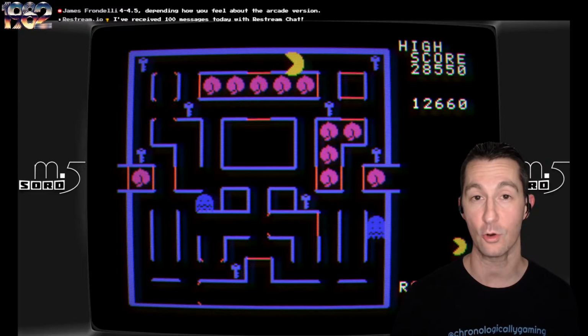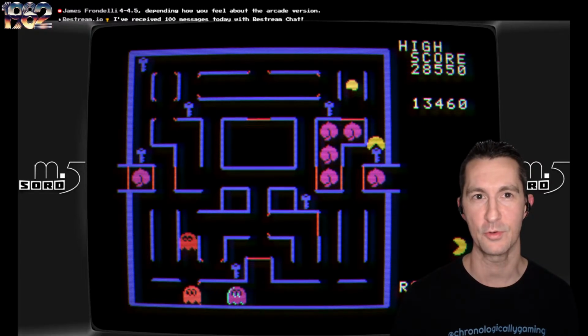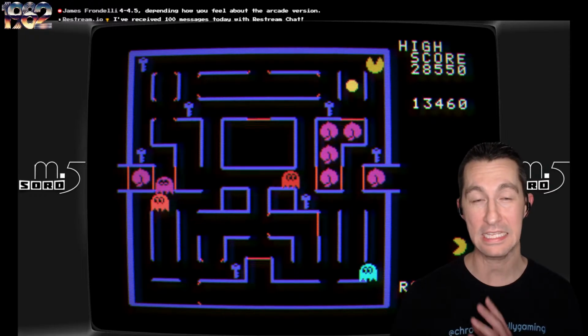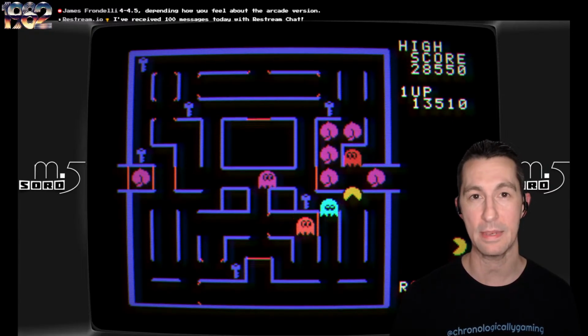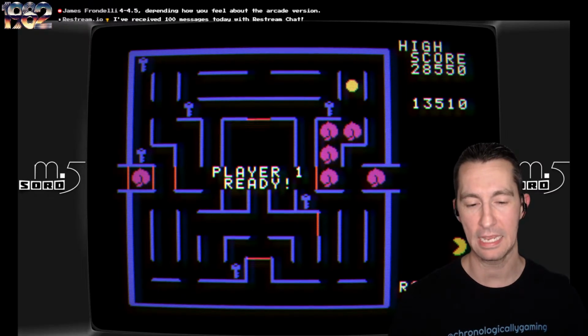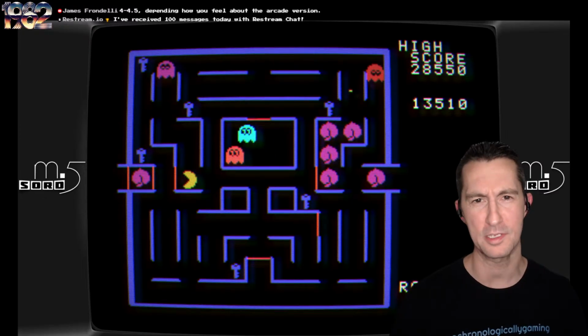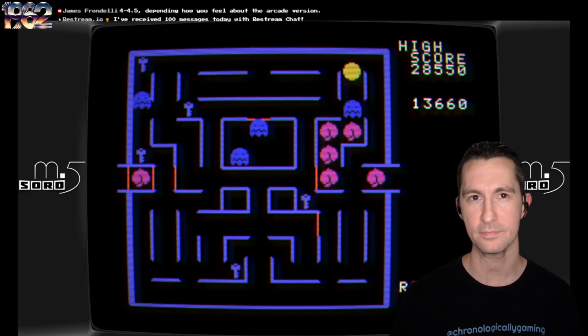Then Pac-Man for the Atari home computer. After that, we saw Pac-Man on the Atari 5200. And for the Bally side of it, they released Miss Pac-Man and Pac-Man Plus and Baby Pac-Man. And then Super Pac-Man came out by Namco. So it was like a split between what Bally Midway has done and what Namco has done.